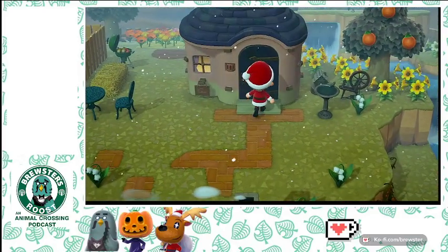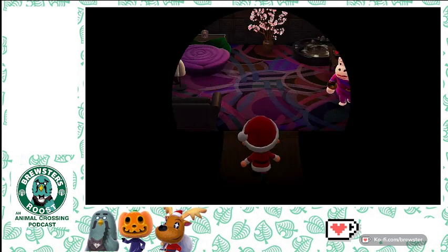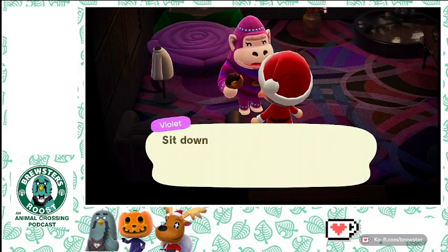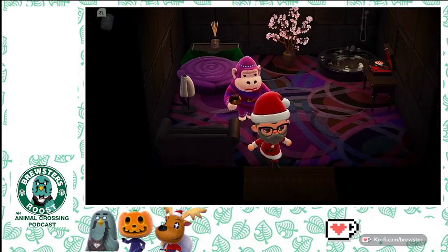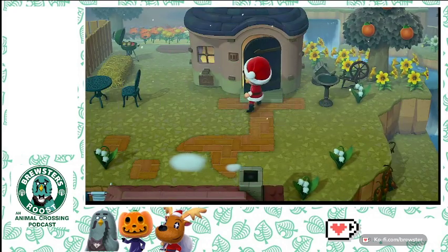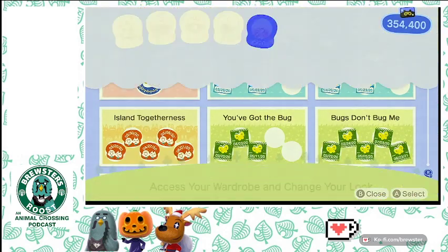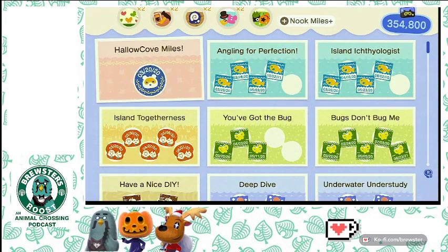I don't need to do anything in here, but I'm just going to go in and look to see if they're making some DIYs. Nope. Another donut, though. Let me see if it lets me have the option to give violets. Yeah, it does. That's weird. Too purple in here for me. I mean, it's not bad, but the rug is the exact same pattern as the dress she's wearing there. Outfit. Alright. I believe that was probably just the Nook Miles for talking to villagers. Yeah. Nothing exciting. Let's see how I'm doing on all these.